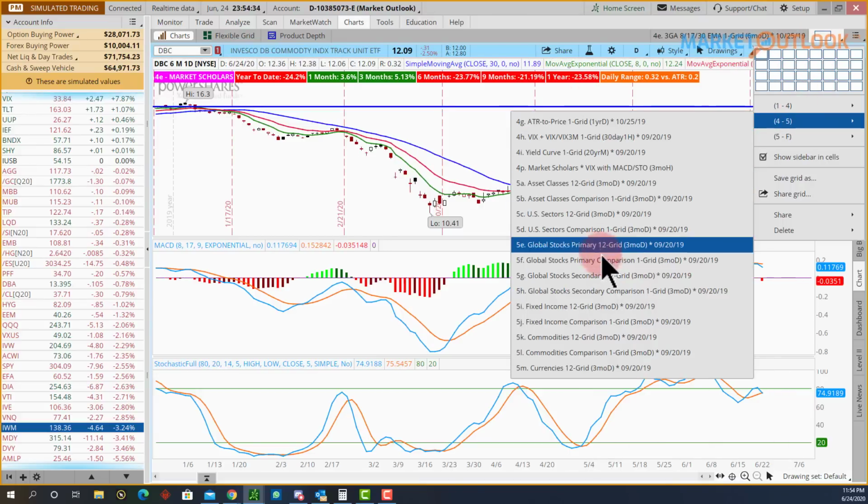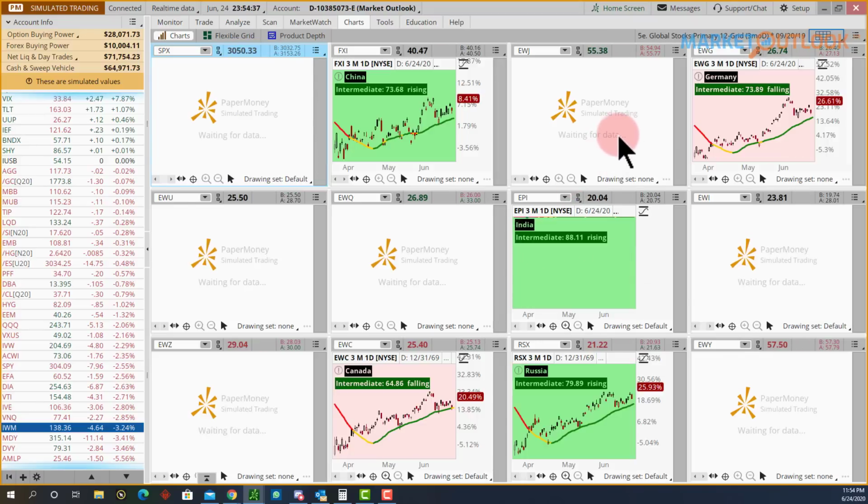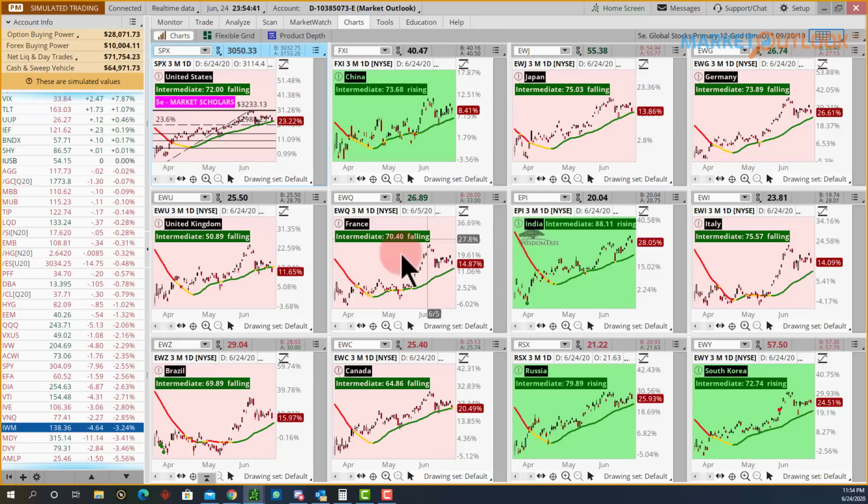I've shown you this chart last time, all the major ETFs, or all the biggest economies, which were all dark green and shading green lines. Now we've got light pink across the board, with a few dark green still in India and China and South Korea and Russia, but mostly light pink with some yellow lines, UK, Canada, showing us some yellow lines here.